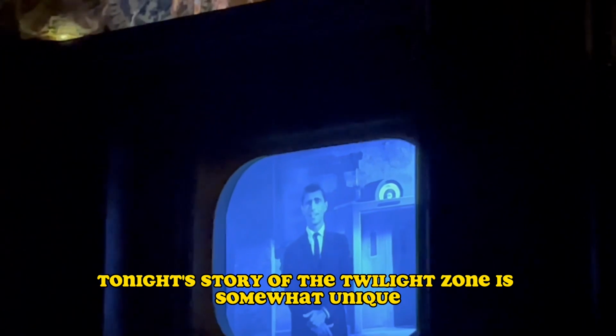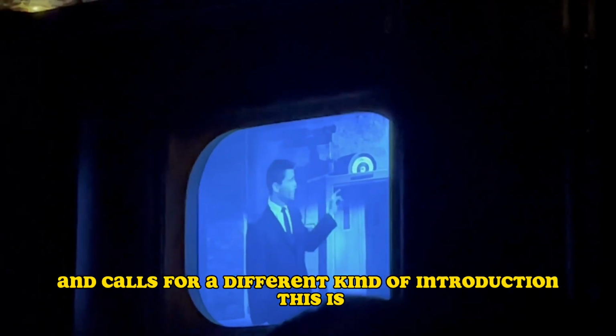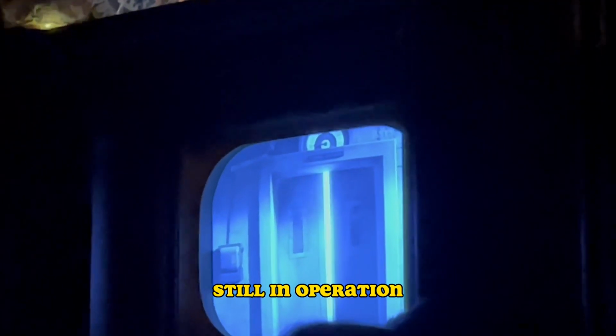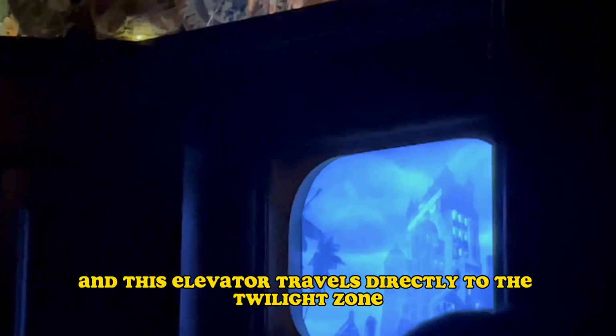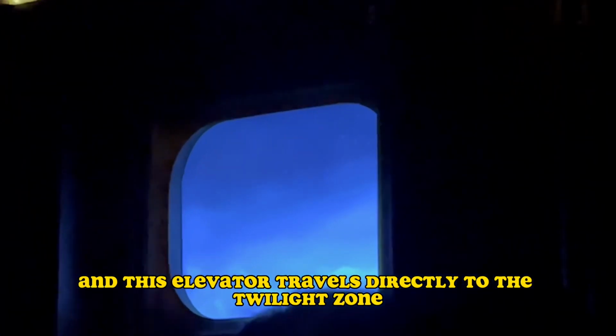Tonight's story in the Twilight Zone is somewhat unique and calls for a different kind of introduction. This, as you may recognize, is a maintenance service elevator, still in operation, waiting for you. We invite you, if you dare, to step aboard, because in tonight's episode, you are the star, and this elevator travels directly to the Twilight Zone.